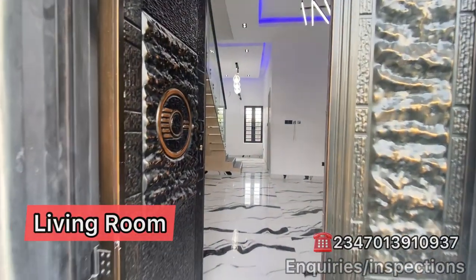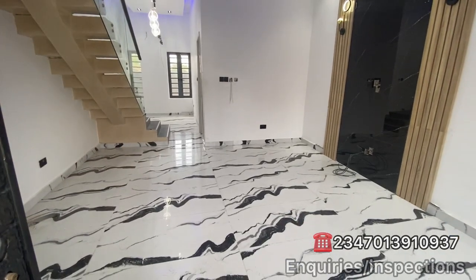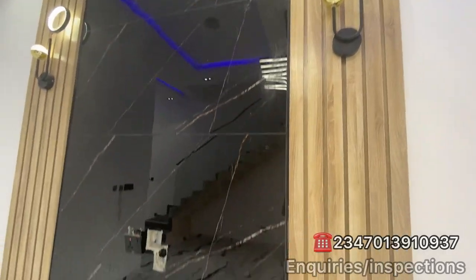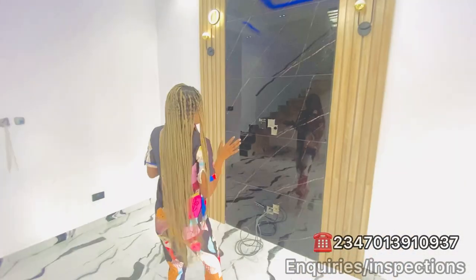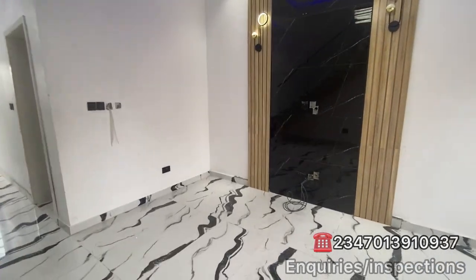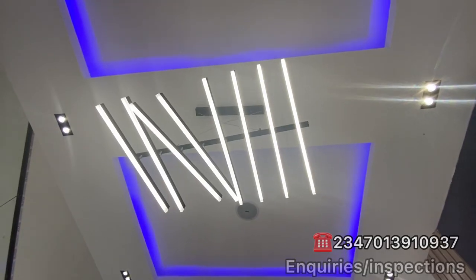So we have the living room right here. Wow. You can see everything is so stylish, and this is just bring your property and come and stay. Buy and bring your property. They call it stay and park.